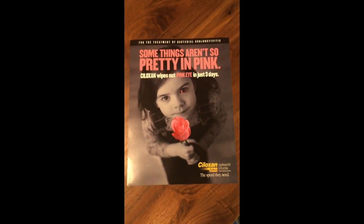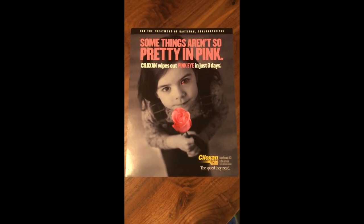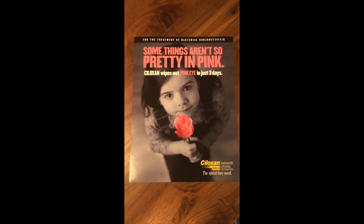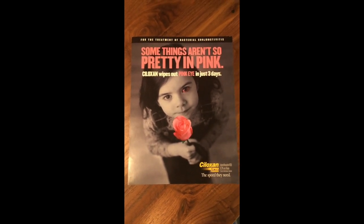So I have another Alcon piece, but this isn't mine. This is by the legendary creative director Craig Childs. And this ciprofloxacin piece, this campaign, was really breakthrough for them, and it really established a style for the Alcon portfolio.